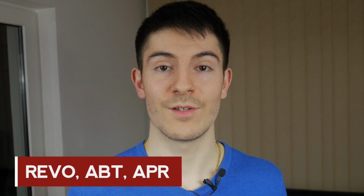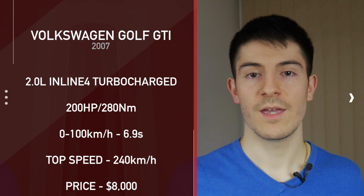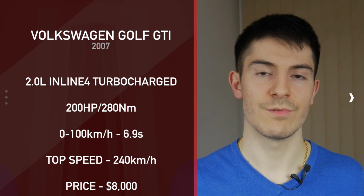The Volkswagen Golf GTI. This car is pretty much appreciated in Europe. I've seen lots of them on the streets. And if you'd like to, even if I don't recommend it, you can chip tune the engine. And if you decide to do that, you can go with Revo Technik, ABT or APR. The Golf GTI accelerates from 0 to 100 km per hour in 6.9 seconds. And it's also front-wheel drive, so you need to pay attention when you accelerate in first and second gear, just like you would do in the Mazda Speed MPS.